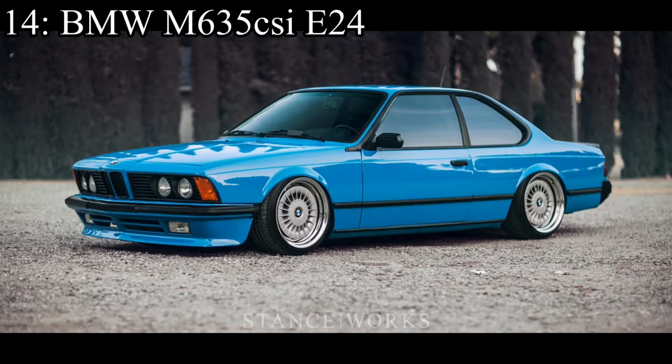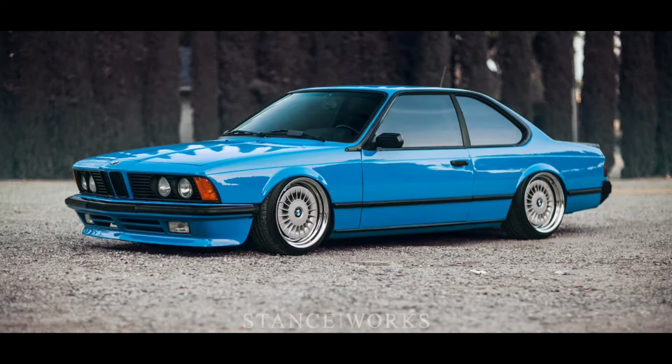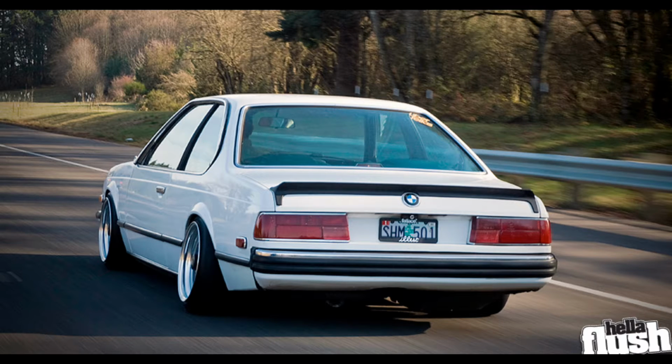14th is the M635CSi E24, the shark nose or slant nose or whatever they call these things. They are awesome. If you've never seen these cars, look into them. They are so cool. They're really long and really large, especially for their time. They're probably like boats in their time. But they work. They pull it off, okay? They pull off that huge look. Slamming these cars on the ground makes them look incredible.